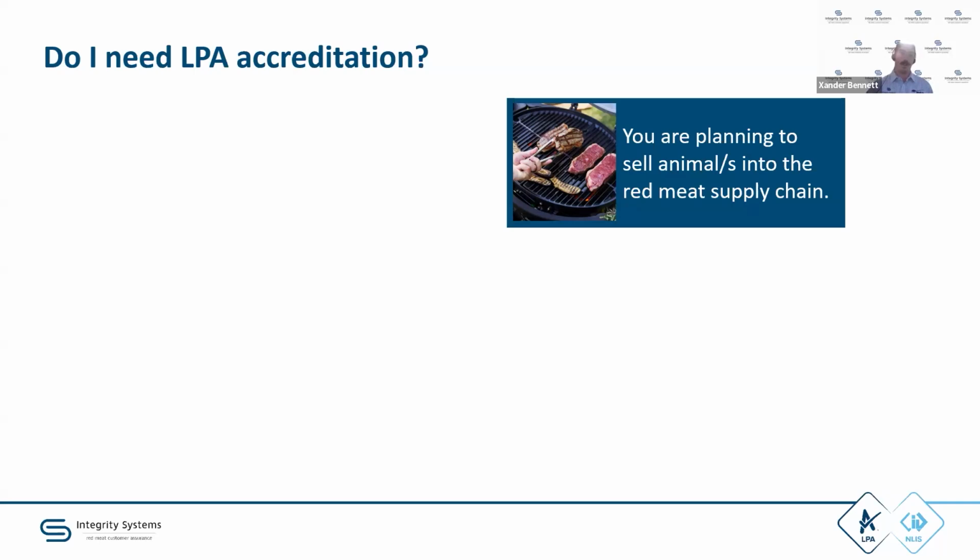of keeping up to date with best practice on biosecurity and animal welfare. However, if you do intend on selling livestock that may end up as food, LPA accreditation is the best way to assure food safety and ensure your stock can be accepted at the sale yards.